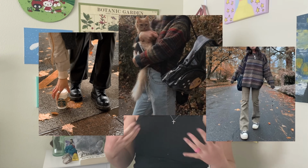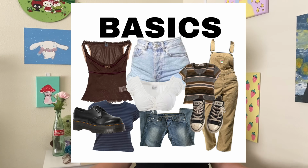This isn't gonna be my new style per se. I like a lot of different types of styles, but this one has stuck out to me in particular because it really goes along with the autumn and it's super cozy, so it would be perfect for this upcoming fall. I also really like how this aesthetic has a lot of basics in it. It's a lot more convenient for everyday life.